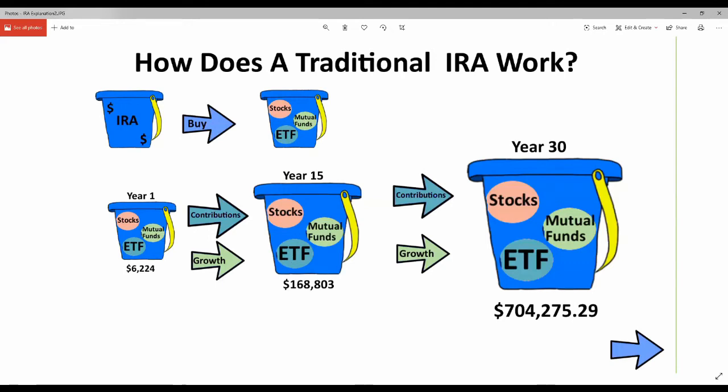Now, that's a good chunk of change, but you really haven't hit the growth stage that you need, meaning what's called the exponential growth curve. So you put in about $90,000 of contributions, and now the account's worth $168,000. So everything above $90,000 is just growth.